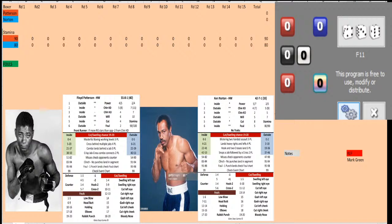Norton is a little more accurate from the inside. He's 53% of his punches landed on the inside as opposed to 46 from the outside. So 0 to 53 on the inside, 0 to 46 on the outside. Norton is not as good a defensive fighter, as on 1 to 4, he will take away a punch, but on a roll of 5, he will add a punch.